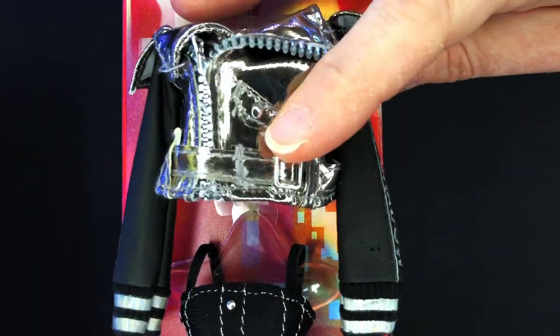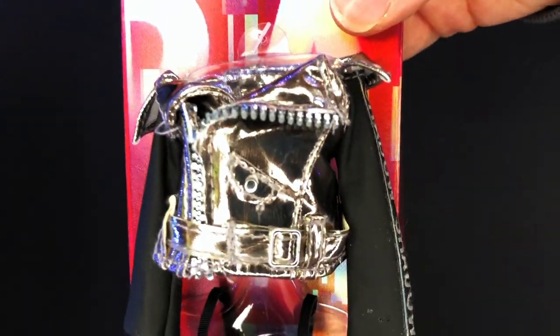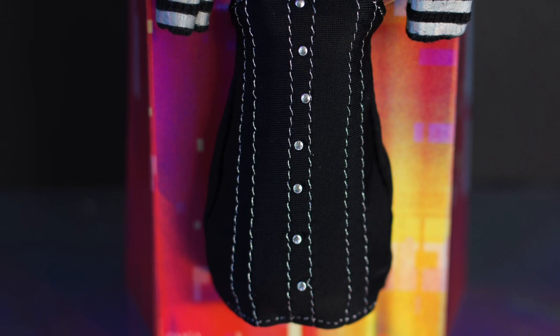She has a waist buckle that goes across on the jacket, a little side pocket, and this Velcro's in the back, so it'll be really easy to get on and off, which is very nice. Now the dress, I just love it. It's like this pinstripe kind of vibe dress with silver stitching, and it has some buttons. One of them looks to be either in the wrong place or about to fall off. We'll have to examine that. And again, that Velcro's in the back as well.